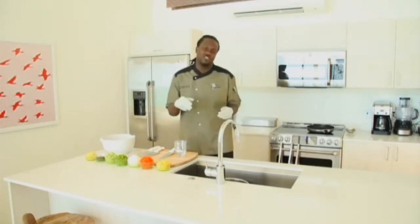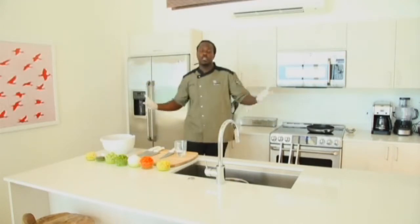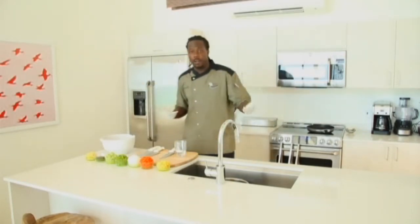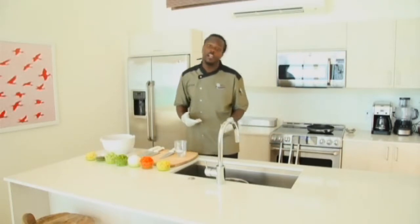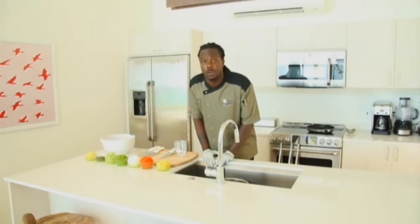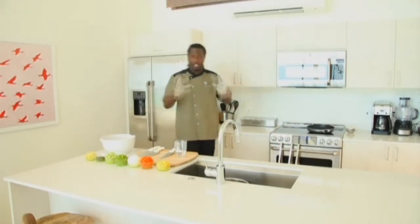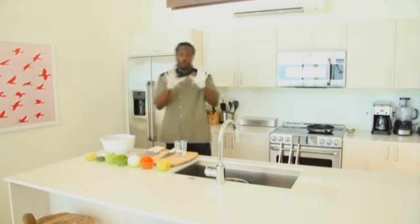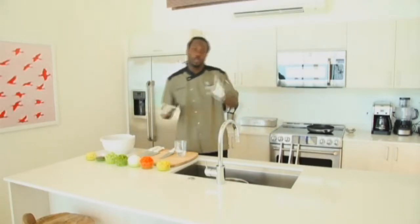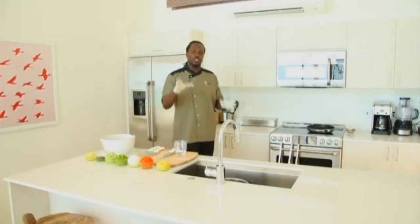Now, South Caicos is known island-wide, almost worldwide, because people turn for this from America, Japan, England, France. They send for it. And you guys know what I'm talking about. Pastelitas. Now, I'm not going to make the pastelitas that you guys have known to come from South Caicos. I'm going to do my twist to the pastelitas. And I'm going to show you Chef Nick's twist on that.